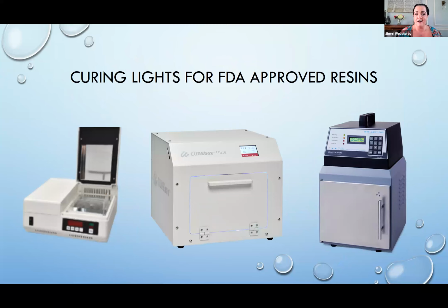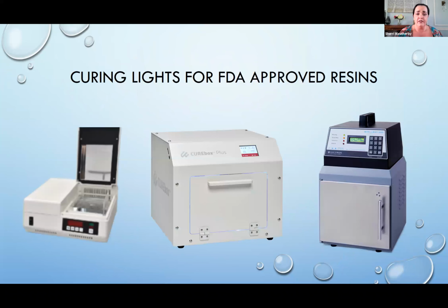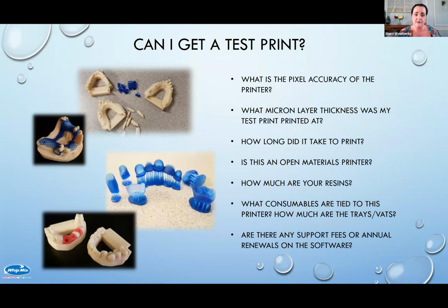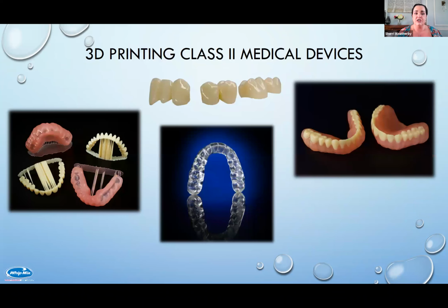So let's talk a little bit about curing lights for FDA approved resins. We've come out with a lot, and I kind of got these slides jumbled up. Let me go to this here, considering I just started jumping into class 2 resins.